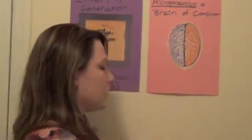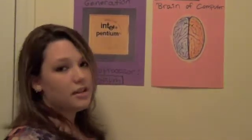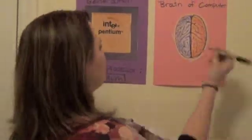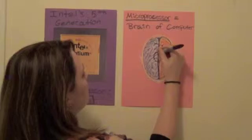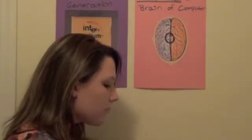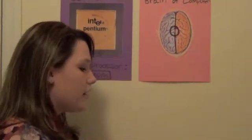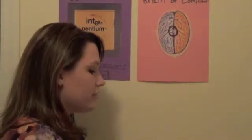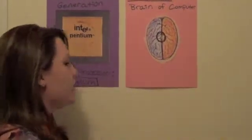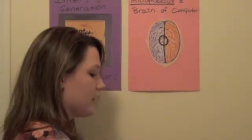And the last part that made the Pentium processor important was the improved CPU caches. In other words, caches simply just means memory. So in this part of the brain, the memory is mainly located in the middle. In the CPU, the part that stores the data reduces the average amount of time it takes to access memory. So the improved one in the Pentium made it a lot faster than the previous CPUs that had come out.